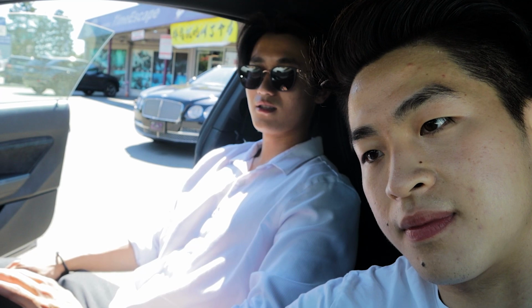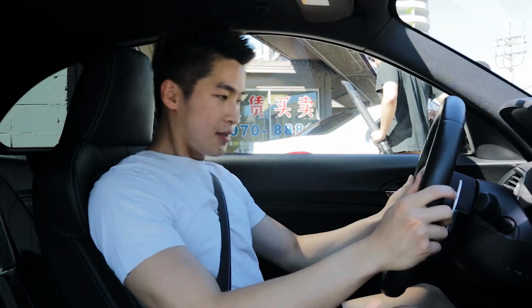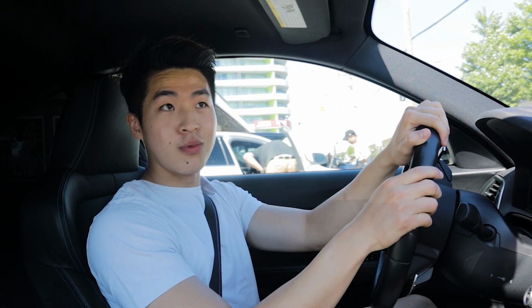All right, let's take it for a spin. Okay, are you ready? Beautiful. So just immediately the feeling is different compared to the Bentley. I feel more young. Exactly, that's what I was saying, dude. I feel so much younger. Take on the world. All right, let's take it for a spin. Whoa. Already a lot more power.